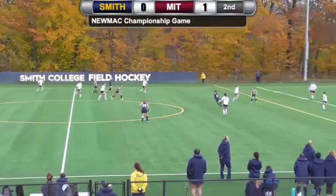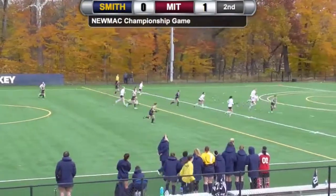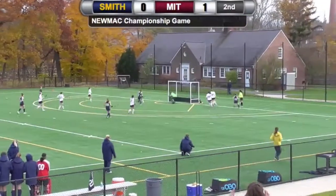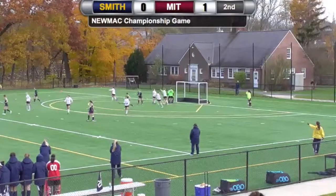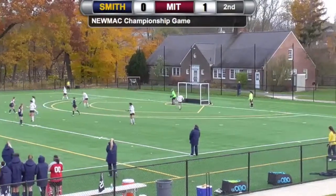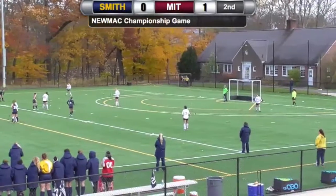There's Morton, sends it forward. Richardson is there. Richardson's trying to find Ballou. She's got Ballou. Ballou's ahead inside the circle, sends it across. And not able to send it home. That was right across the mouth in front of Richardson. I'm sure she wants that one back. But here comes Taylor Gray.